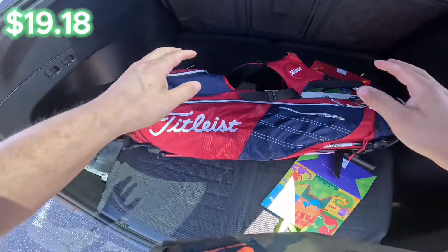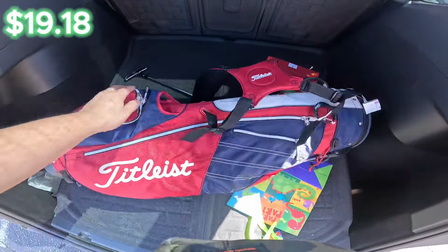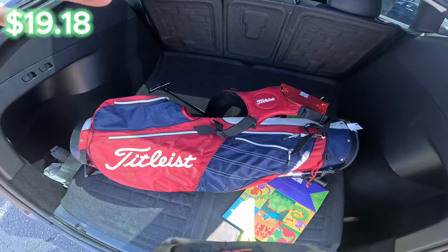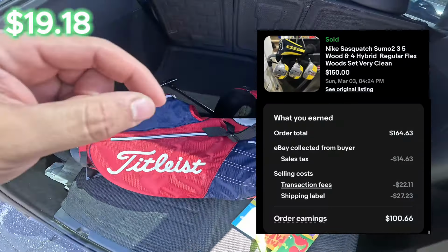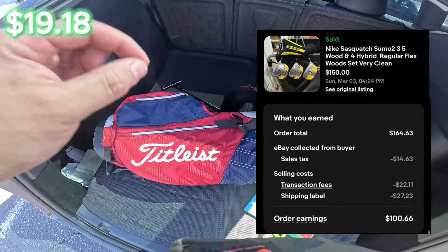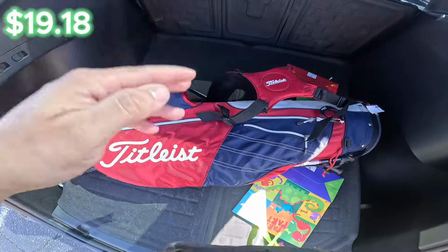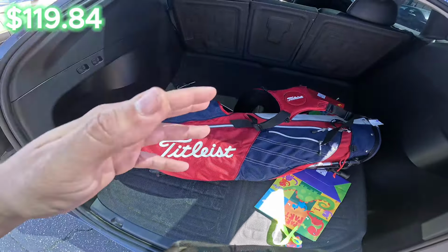Well, I have you guys here. I don't want to put the bag towards the flip budget because I know I'm going to sell this bag on a local marketplace or possibly give it to my dad if he wants it. We'll see. But we did end up selling that Nike Sumo 2 or Sasquatch wood set from the last video. They ended up selling for $150 plus tax, so they came out to $164.63. But minus all the fees and minus the shipping, what I actually got back was $100.66. So plus we had $19 and some change from the last video, that puts us at $119.84 to get this video going with the flip budget. Let's see if I can go out there and find something.